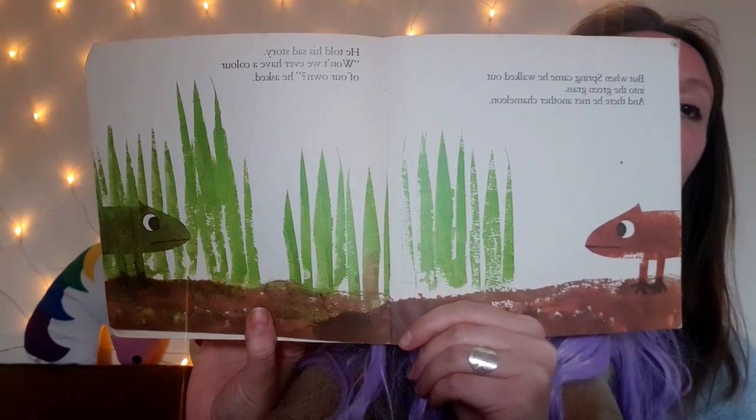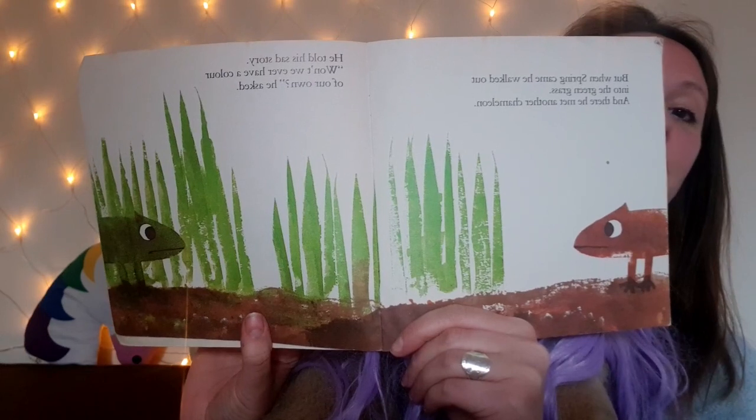Poor chameleon. But when spring came, he walked out into the green grass, and there he met another chameleon. Ooh. Look, they've seen each other.